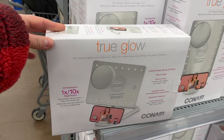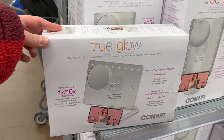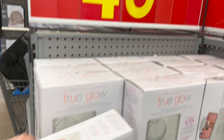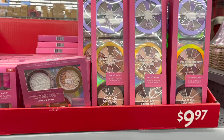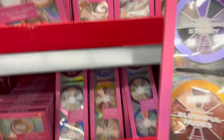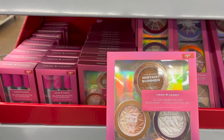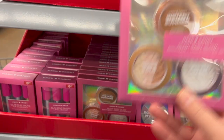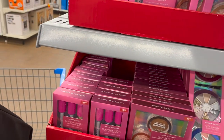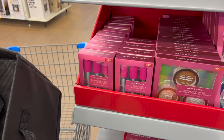They also have this really cool Conair True Glow LED Hollywood lighted social media mirror. That's awesome for teens for $49.97. Okay, lots of different like beginners makeup sets. So for $9.97, hard candy eyeshadow set, Glow Baby Glow bronzer and highlighter set for $9.97. Hard Candy Glamour Shots Lip Gloss Set for $9.97.